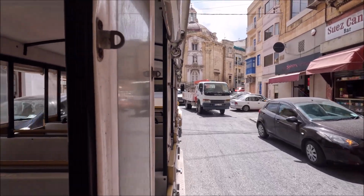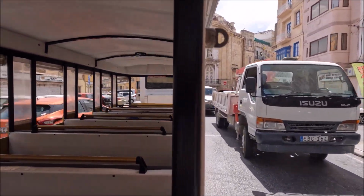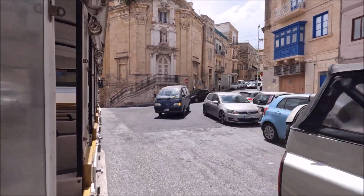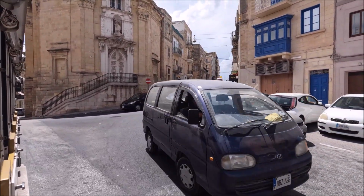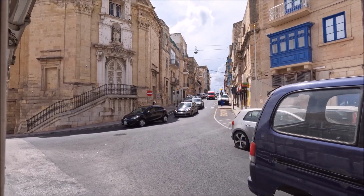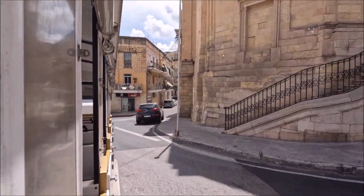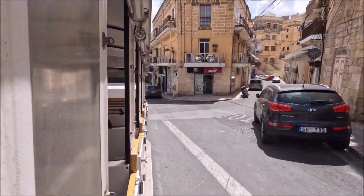We are again in the city of Cospicula. This is St. Paul's Street. Further up at the right corner is the Church of St. Paul's. We can observe that many old houses in this street are being restored to their original appearances.